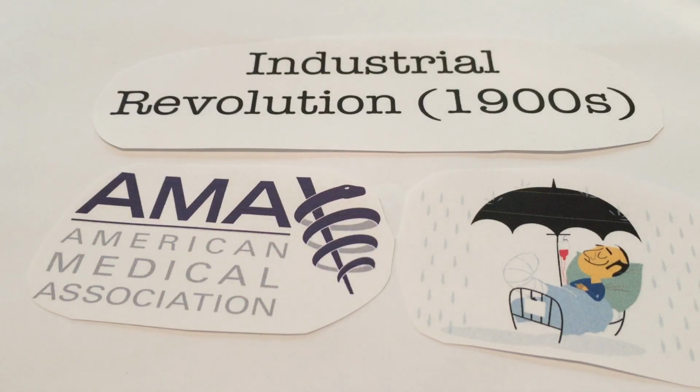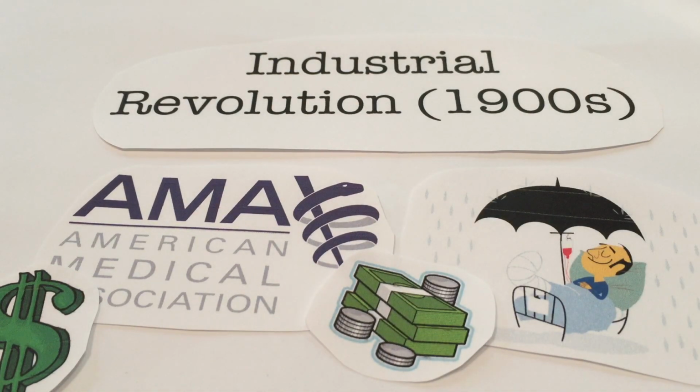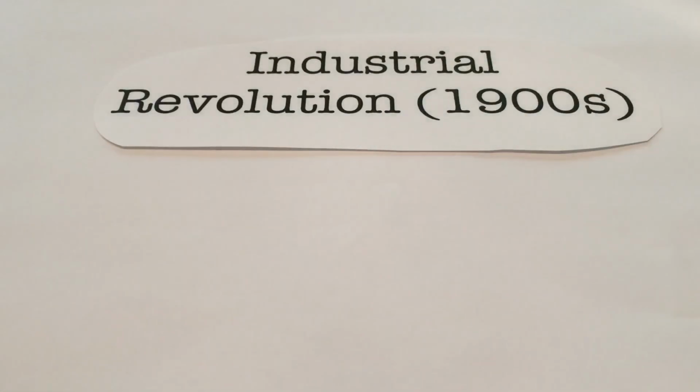At the same time, physicians got together and created the American Medical Association. This is a national organization that created standards for physician practices, which ultimately also increased cost of healthcare.